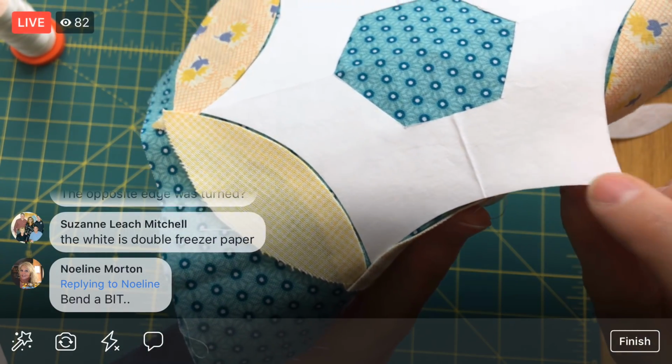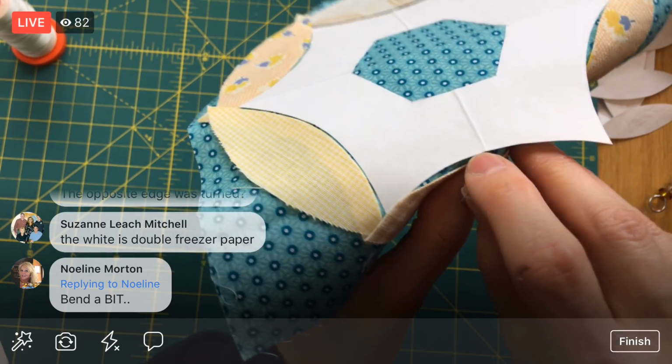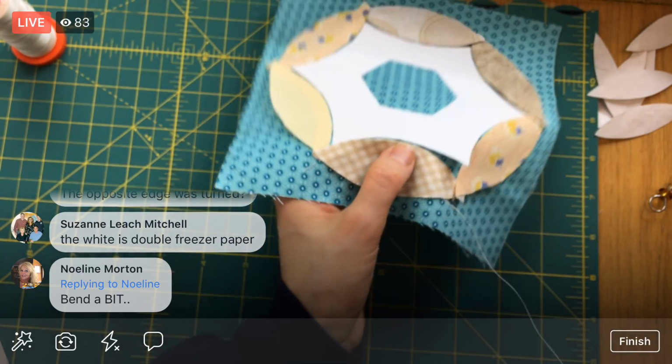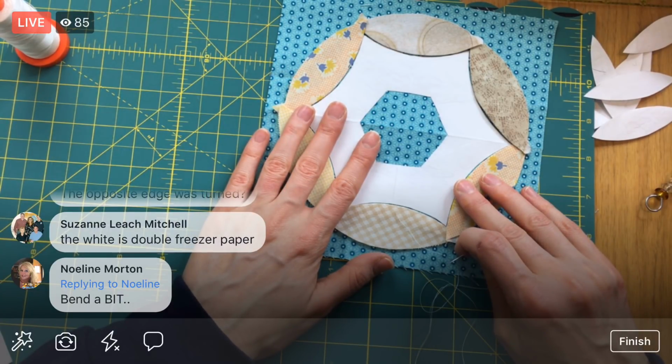Yeah, so this is our freezer paper template, and I know it looks crazy right now, but we glued. So this is what we did in the last step.